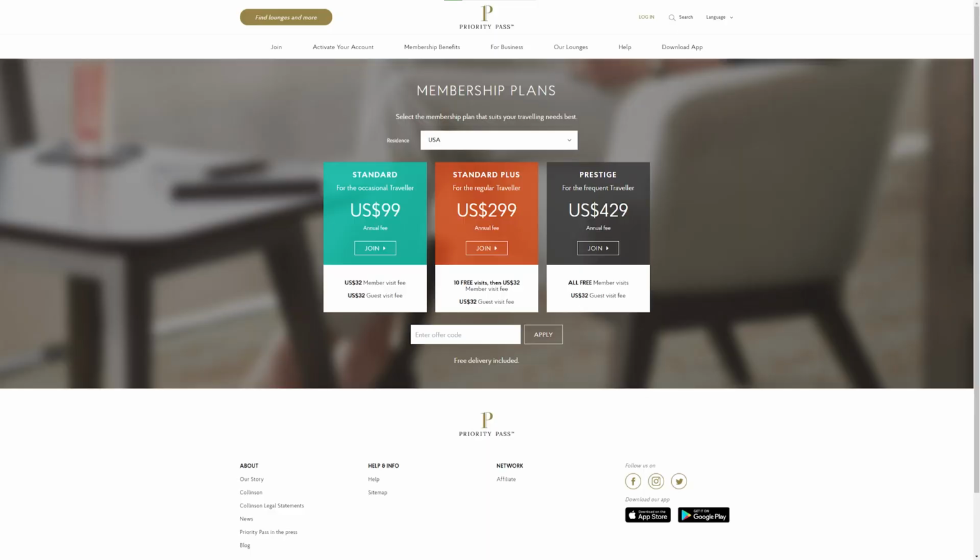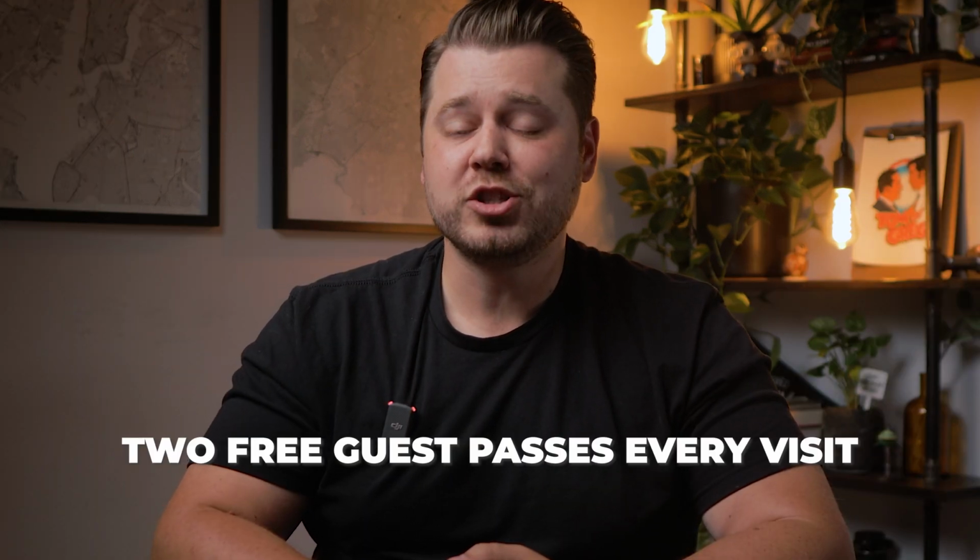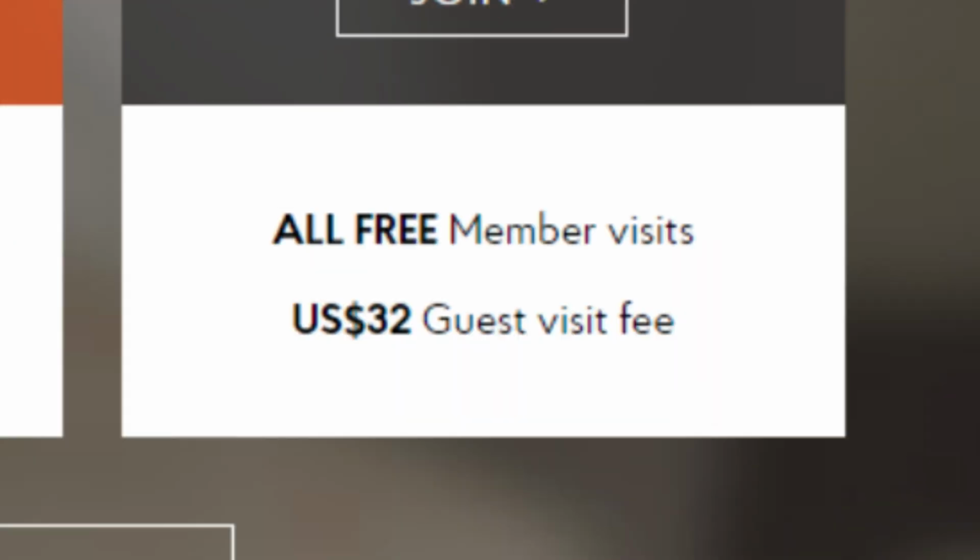Now, of course, it's going to be highly dependent on how much you actually travel, but if you were to purchase unlimited access to Priority Pass lounges, it would set you back $429 per year. That cost in itself more than covers Venture X's annual fee. And you're also going to get 2 free guest passes each time you visit one of these lounges. The $429 unlimited Priority Pass membership doesn't even include the guest passes that you get with the Venture X. They're going to cost you an additional $32 per guest pass.